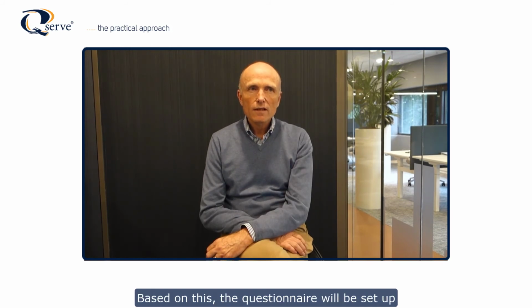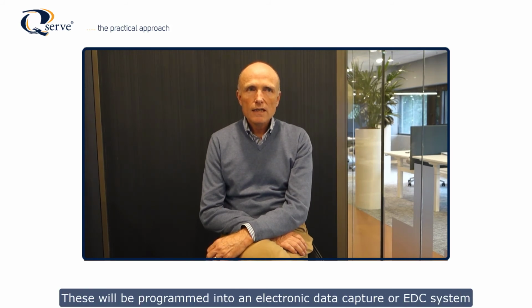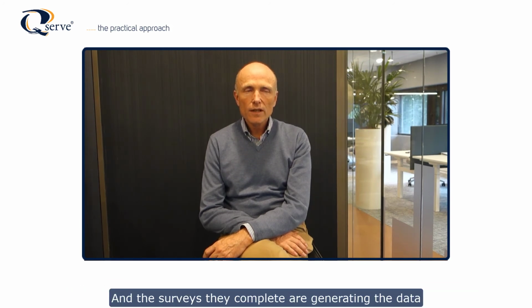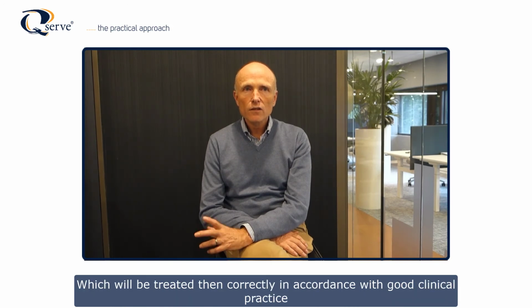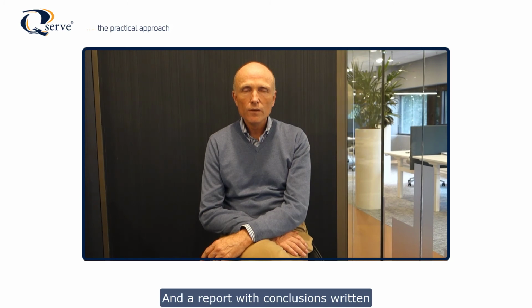Based on this, the questionnaire will be set up, carefully defining the different questions to address the endpoints. These will be programmed into an electronic data capture, or EDC, system. This allows us to send links to clinical professionals in a controlled manner, and the surveys they complete generate the data, which will then be treated correctly in accordance with good clinical practice. Following the closure of the survey, analysis of the data can start and a report with conclusions is written.